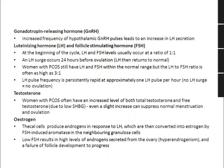One of the issues focuses around androgen excess. With PCOS, we see an increased frequency of gonadotrophin releasing hormone pulses that increase luteinizing hormone secretion. Usually, in a normal situation, we have levels of luteinizing hormone and follicle stimulating hormone that are about a 1-to-1 ratio, so they're on par with each other. In a normal situation, we would see an LH surge around 24 hours before ovulation, and then LH returns back down to normal.